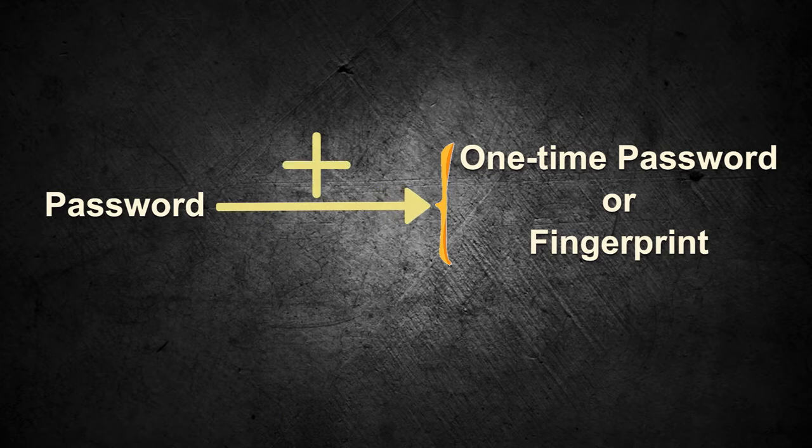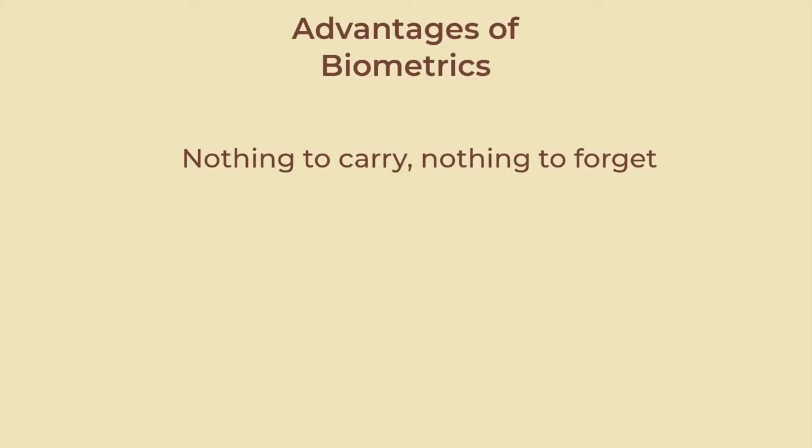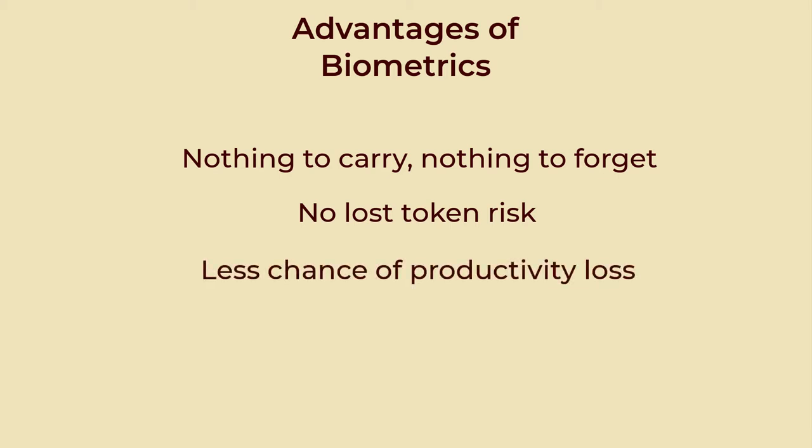The factors used depend on the operational environment, budget, and other risk factors. The main advantage of biometrics is the lack of employees needing to carry something to authenticate. They always carry themselves. There's also no risk of token loss or the associated productivity losses of leaving the token at home. Using phone-based one-time password generators does help reduce type 2 challenges, but when fast access is needed, biometrics are often a better choice.